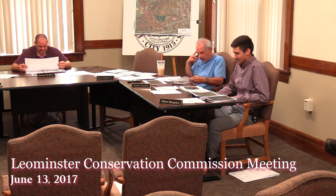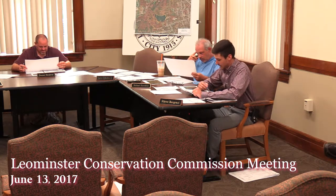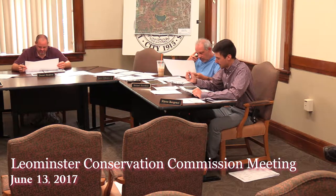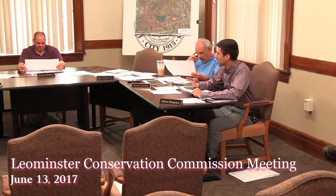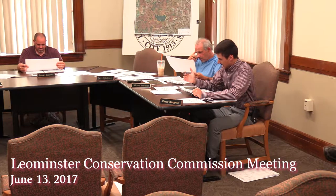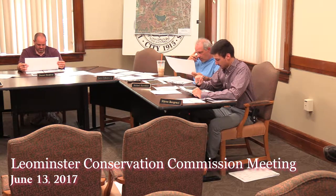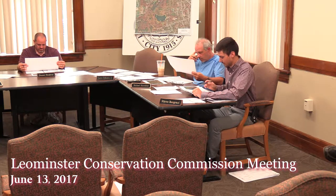So what he's looking to do is a fence to enclose his entire backyard here. It's going to be less than 6 feet tall. However, I wanted to get the commission's opinions on how much space should be left at the bottom of the fence so it doesn't act as a wildlife barrier. He's also proposing a 120 square foot shed, kind of in an L shape. We'd like that to be on the northeastern corner of the lot, closest to the wetland area.